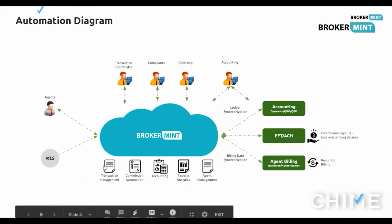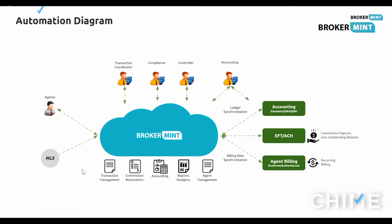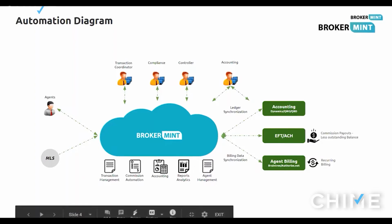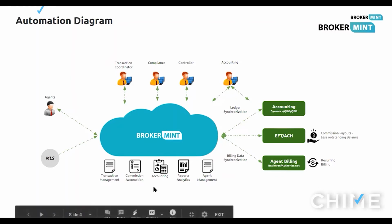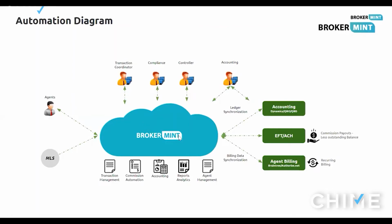I am familiar, and Broker Sumo does a portion of what BrokerMint does. So we would definitely be a replacement for that commission automation piece. Where we provide additional functionality is around all the rest. So transaction management, accounting, reports and analytics, because we have the full data set there across both transactions and commission data. So able to give more robust reporting, and then across that agent management piece as well.